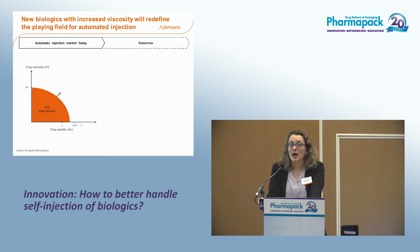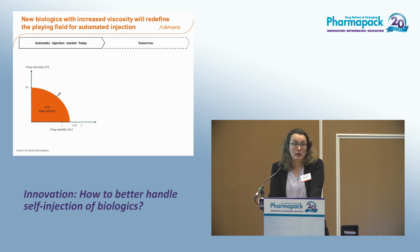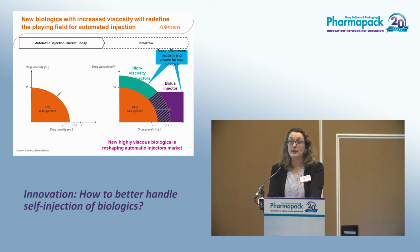So what does that mean? Having auto-injector developing and having biologics also increasing. In terms of biologics, we have drug viscosity, which is increasing, and we also have drug quantity, which is increasing. So the auto-injector technology basically needs to develop to follow these constraints given by the formulation itself.